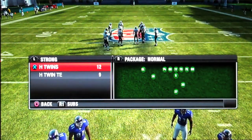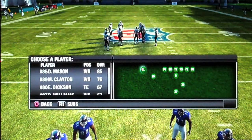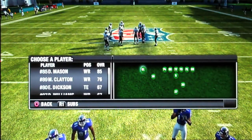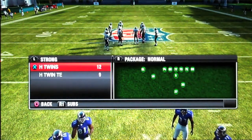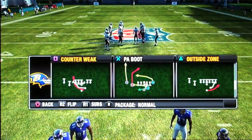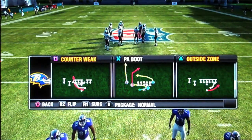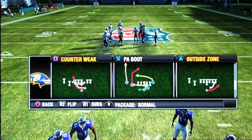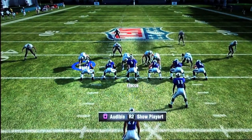A couple housekeeping things we want to take care of. We want Ray Rice at backfield. We want Leron McClain at our fullback. And we want Dante Stallworth in the slot, Anquan Boldin as our flanker, and Todd Heap is our tight end. So the play we're going to want to come out in is our outside zone play. On screen, it looks like it's going to be a toss, but it actually is just an off tackle. Defense is just in a standard cover 3 in a 4-6 formation.